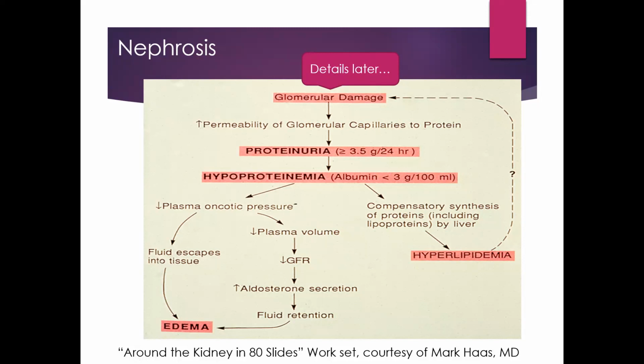With that glomerular damage, we have increased permeability of these glomerular capillaries to protein. As a result, we have protein in the urine, proteinuria, and nephrotic range proteinuria for the residents is determined as greater than or equal to 3.5 grams per day of proteinuria on a 24-hour study. That's a key number to really keep in mind.